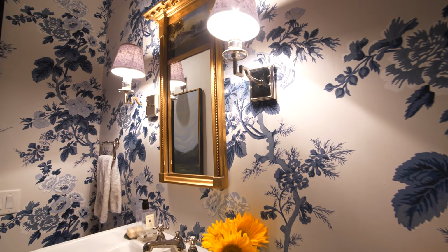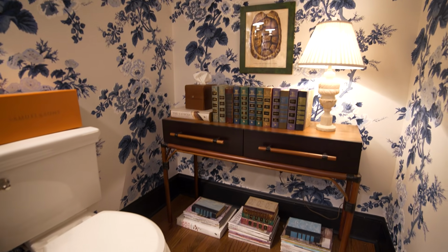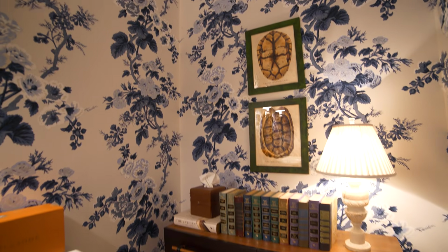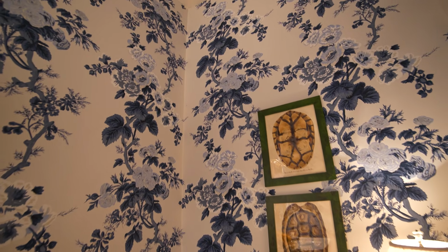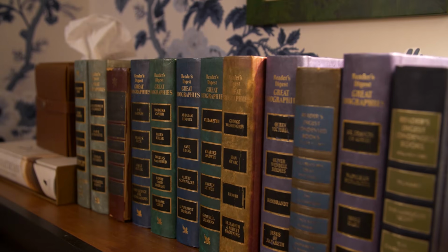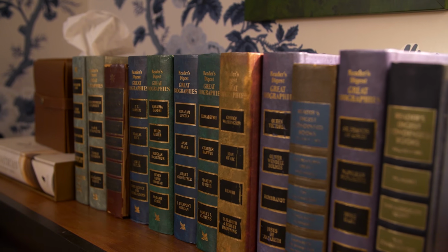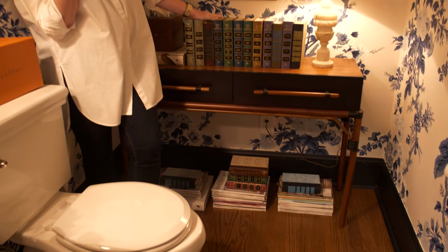We took the inkiest blue that's in this wallpaper and painted the door and the trim to try to funk it up just a little bit because she's a little granny, but she's nice and crisp. And then put as much reading material as possible for obvious reasons. So we've got all this Reader's Digest, which is kind of a little tongue-in-cheek joke. And then a bunch of magazines and more Reader's Digest down here.